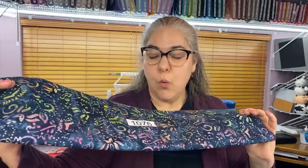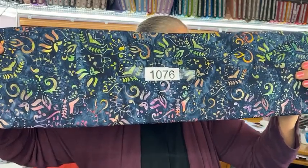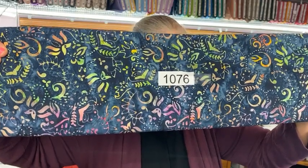Okay, so here we have 1076. Got it, Deb. 1076. Pretty colors.